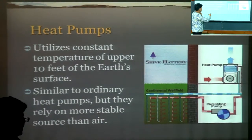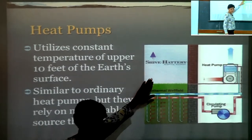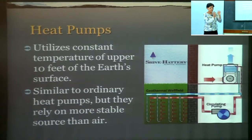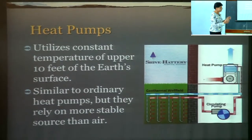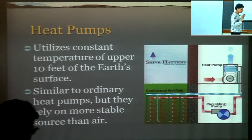Instead of heating your water, this is your heating of the surface. So it's somehow, for me, I didn't see this view on a working scale. So that's why I'm trying to see.